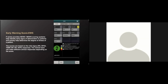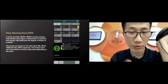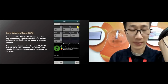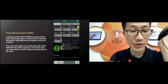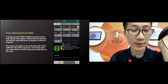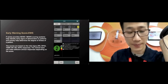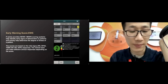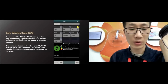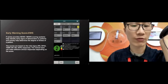What does it help us with? If one patient has an EWS score of 10, and the rest of the patients have a score of only 1 or 2, then of course I need to prioritize the patient with the higher score. The rest of the patients have only 1 or 2 parameters out of range. If I don't have this early warning score, I will not know which one is more severe in front of me.